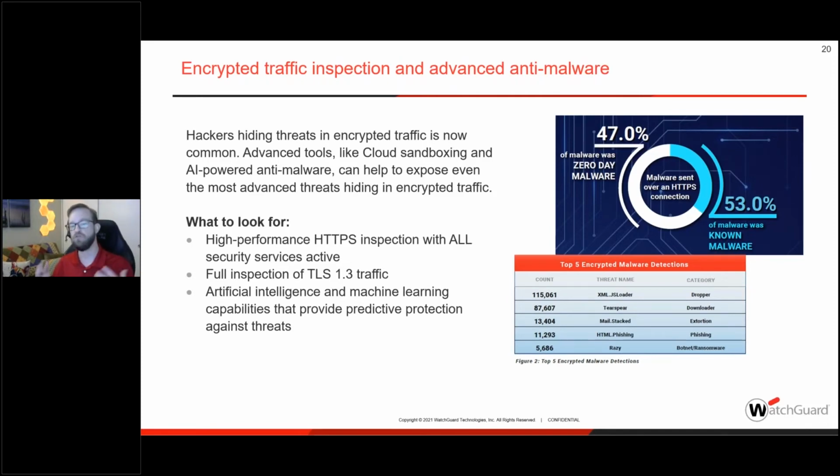And then things like artificial intelligence and machine learning are so important here, right? We talked about the cyber skills gap, the idea that you're going to be able to parse through some of your data and understand, oh, this is a zero-day, and how exactly to take action. Having automation, having machine learning, having capabilities that make it very intuitive for you to understand really what the threat is, the severity of the threat, and then gives a bit of prescription on how to take action thereafter is very important here. And I also wanted to talk about here the top 5 encrypted malware detections, right?